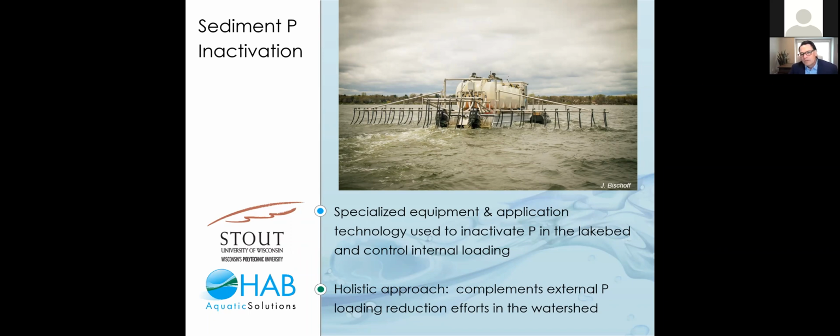But he's right. It doesn't always work. It's just a tool. It's not the silver bullet. It's to be utilized for a specific purpose. Our company has done about 120 lake alum applications now, and we turn them down. We're not going to be doing this in lakes where it's not appropriate. So that's why we need to do the feasibility study.